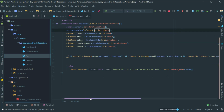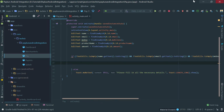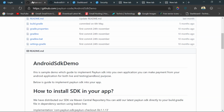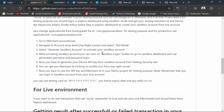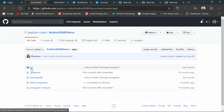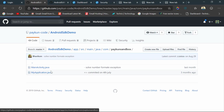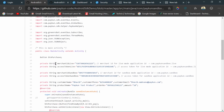And I've already added an if condition that if any of these are empty, it will not proceed with the transaction. Now if not, let's proceed with the transaction. It's pretty easy to integrate this payment gateway in your Android app. You just need to go to their GitHub section, and click on app, source, main, and PayKun Sandbox, and MainActivity.java. Okay, so here you'll get almost everything that you need.